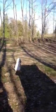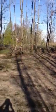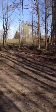So we're back in the bush here. We're just above a river, about 50 feet elevation, I guess. And this is going to get widened up tomorrow.